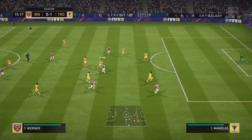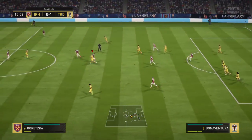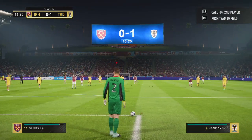Well, I like the look of this attack. Marcel Sabitzer. Well, that's not so much an interception as a poor pass. Well, he's had a go. Praise for trying the shot, Alan. Well, his teammates aren't too happy.